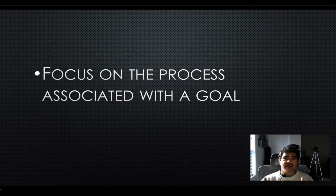So when you decide that you want to focus on a specific habit or a specific goal, the first thing you really want to do is determine what is the process associated with that goal. So let's say you want to become more physically fit. You want to have more toned-looking muscles, and you want to look leaner. You just want to look all around a little bit better. And first, you're going to have to figure out, well, what is the process associated with that?